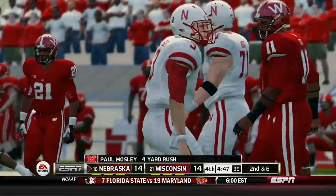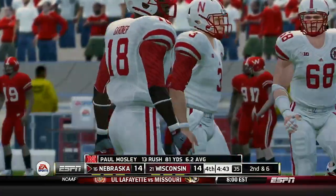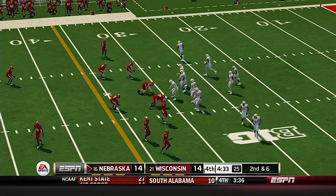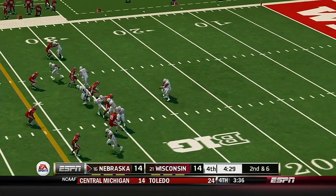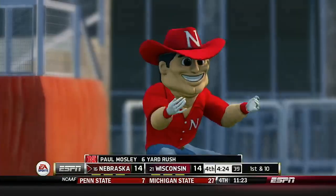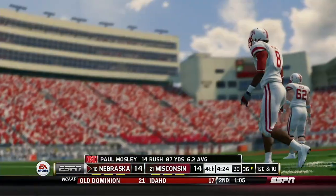Nice run up the middle. That makes it 7-6. From their own 30-yard line, second down. Got an opening. Takes it up the middle for a nice run. Call it a gain of 6 yards. First down.